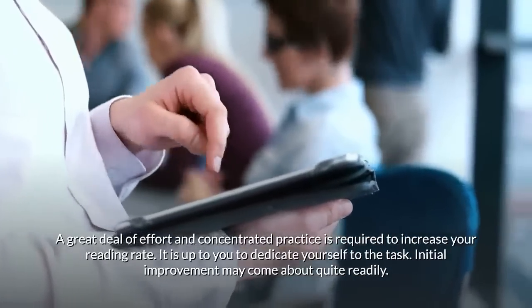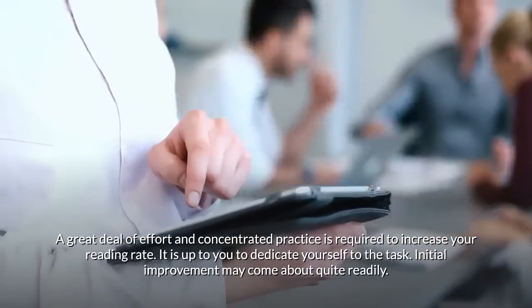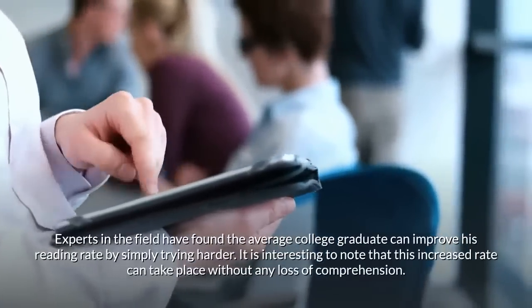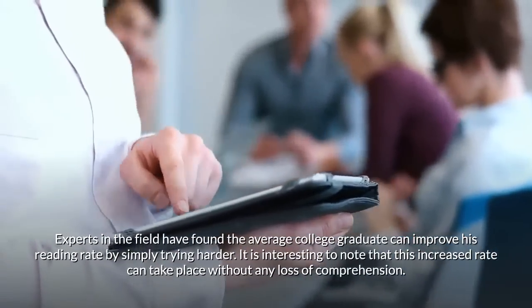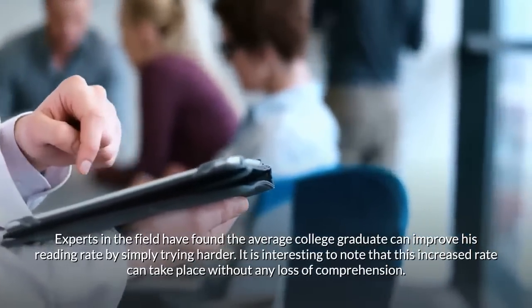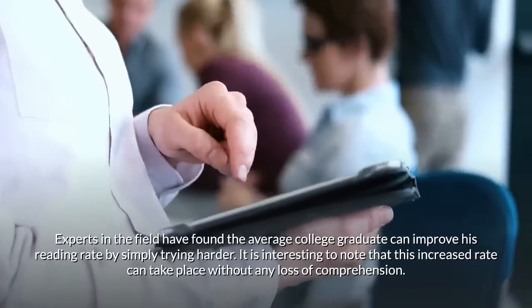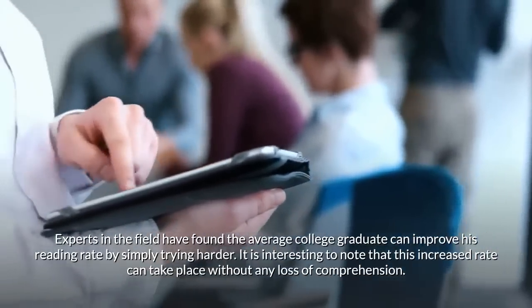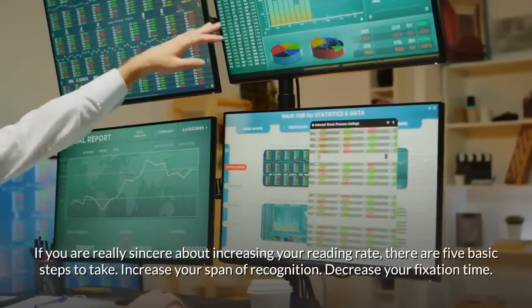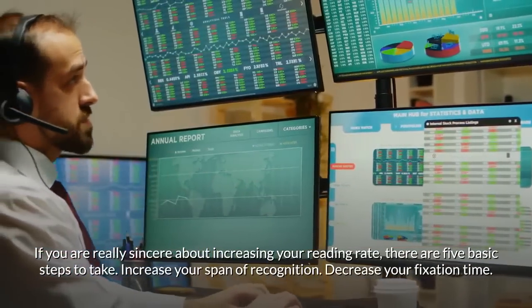It is up to you to dedicate yourself to the task. Initial improvement may come about quite readily. Experts in the field have found the average college graduate can improve his reading rate by simply trying harder. It is interesting to note that this increased rate can take place without any loss of comprehension. If you are really sincere about increasing your reading rate, there are 5 basic steps to take.